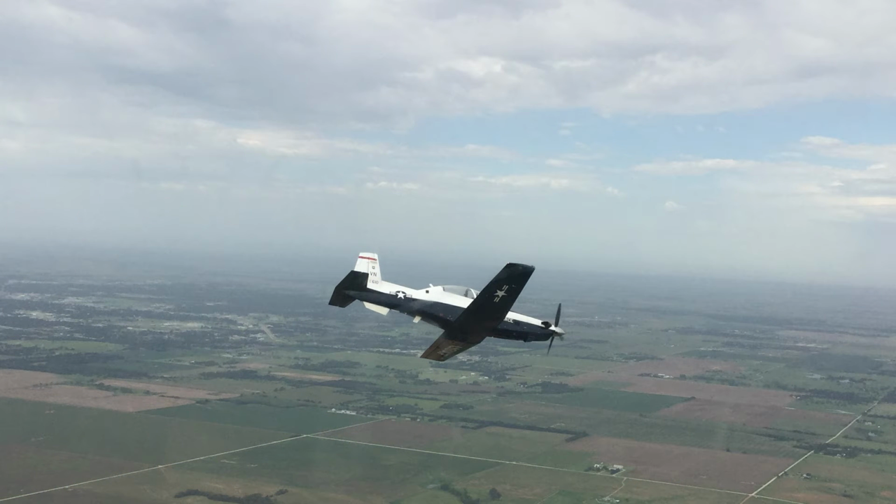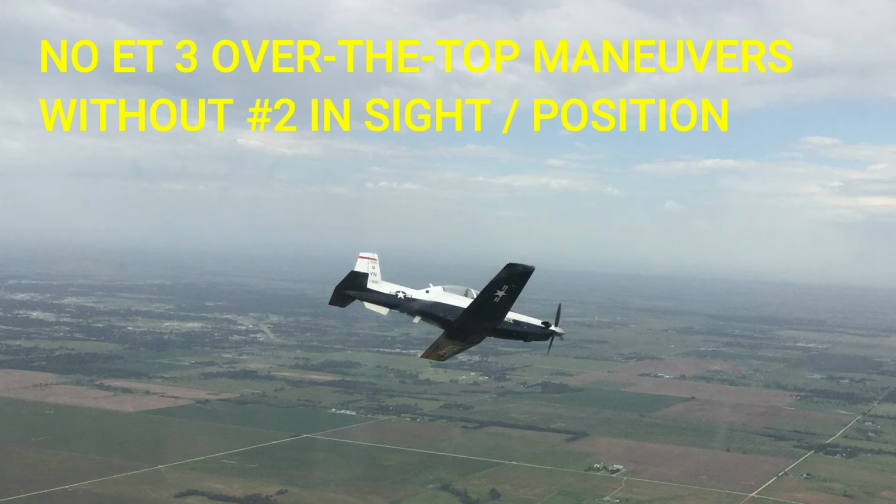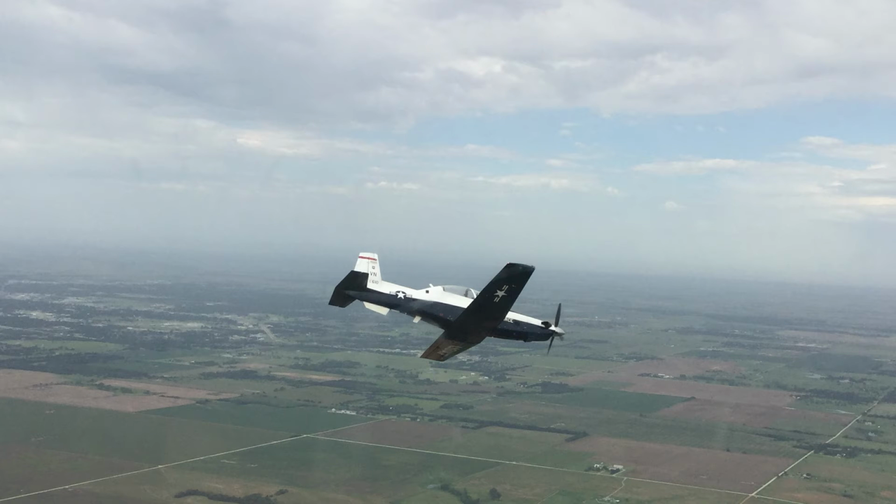Abrupt turn reversals are turns in one direction followed by a rapid, unanticipated roll in the opposite direction. ET is flown to ship only. Do not maneuver over the top in level 3 if number 1 is blind or number 2 is not in position to go over the top. Instead, number 1 transitions to level 2 maneuvering until both of these requirements are satisfied prior to initiating an over-the-top maneuver. Minimum airspeed for extended trail is 100 knots.